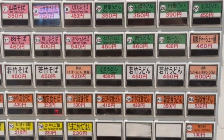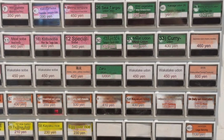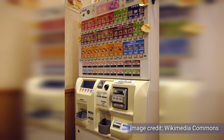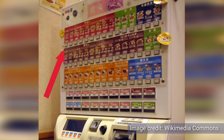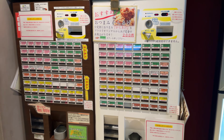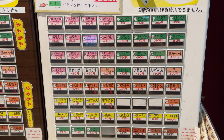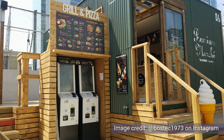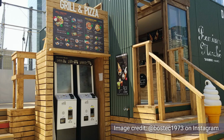For a start, Google Translate can give you a real-time idea of what the options are, as can the pictures if there are any, and if in doubt, the choice at the top left is generally the recommended one, or at least the most popular dish. The main things to bear in mind are that you'll almost always need cash to use these machines, and don't forget that you can also order things like extra toppings, side dishes and drinks.